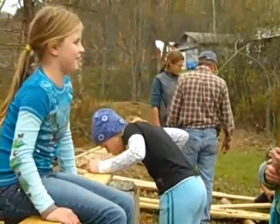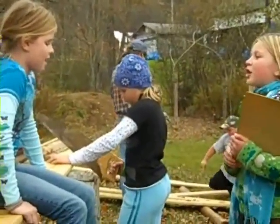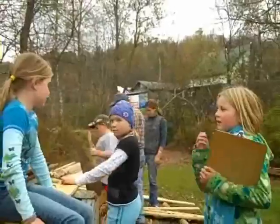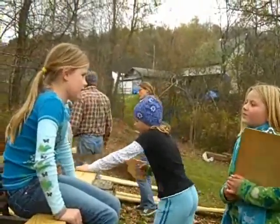We're doing the boardwalk. And how is that going to help us make the nature trail a better place for human learners and the natural world? Well, for human learners, it's going to make it a better place because it's really muddy, and whenever you go out there, you get really dirty and everything.